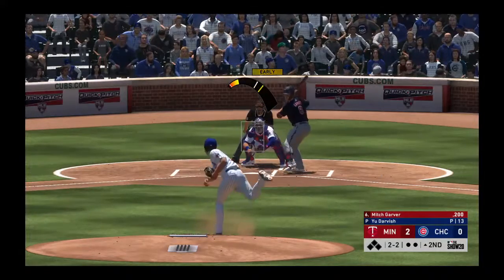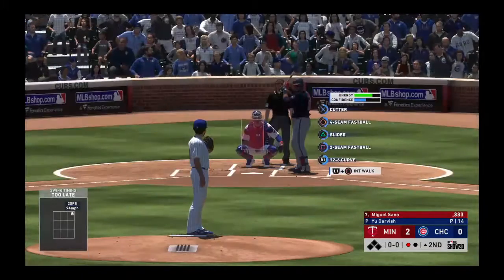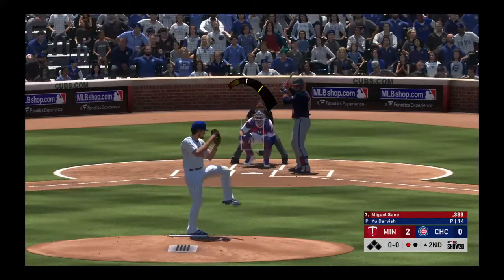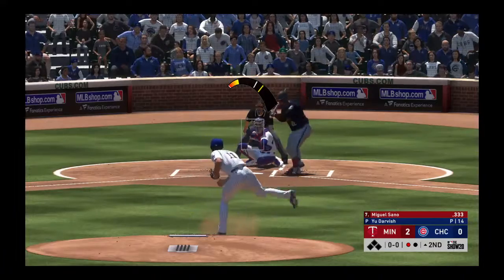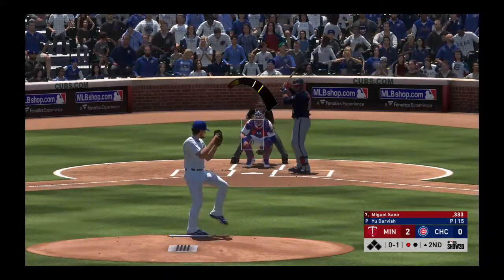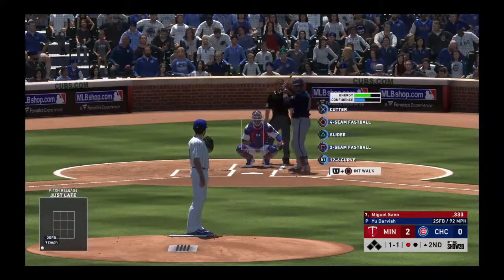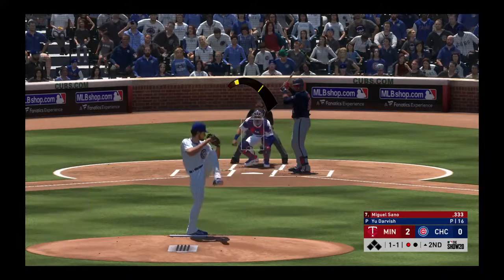Looks like this guy's afraid to throw the ball in the strike zone. Gave up that home run earlier in the inning. Needs to get back to being aggressive. Got him swinging on the fastball there. Mitch Garver goes down to become the first out here in the second inning. Miguel Sano is in with 1 away now as he swings and misses here at strike 1. Off the plate, 1 ball, 1 strike.